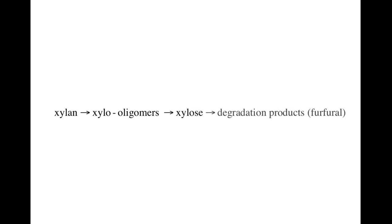To improve on this, we explored using the temperature-dependent hemicellulose depolymerization reaction sequence. During pretreatment, hemicellulose depolymerizes to soluble oligomers. Those soluble oligomers then depolymerize to single monomers, which only then will degrade to unwanted byproducts.